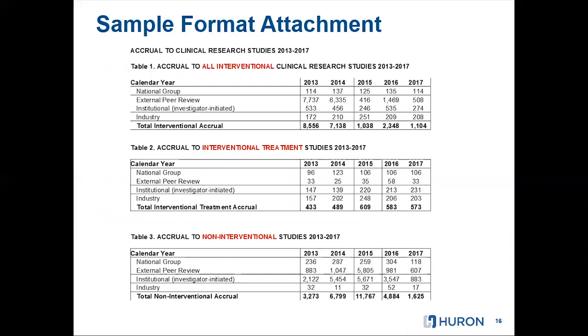Regarding the first required attachment for the CPDM written component, the center is asked to provide accrual information for all interventional studies with the option of reporting non-interventional accrual. These are reflected in tables 1 and 3.